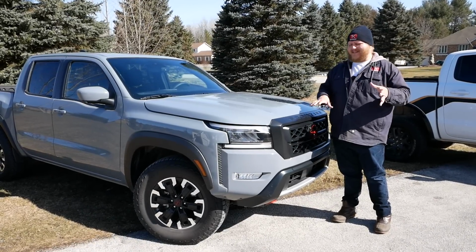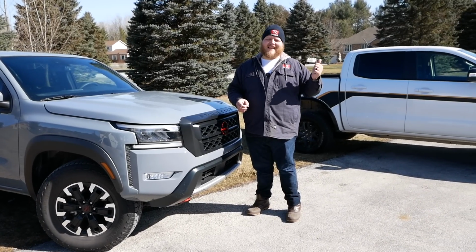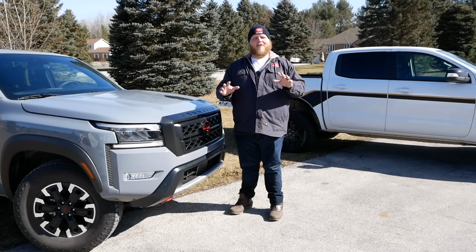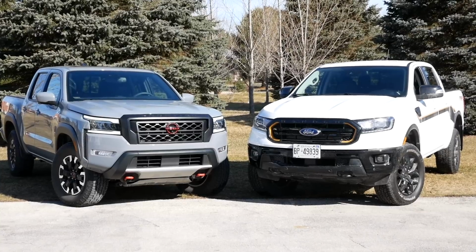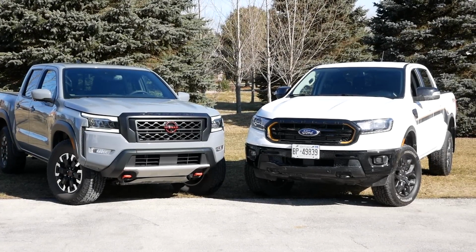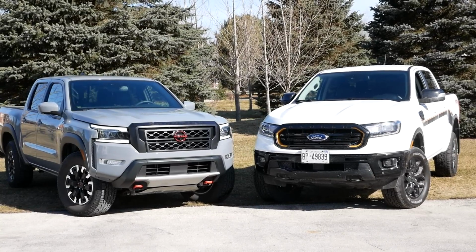Now overall, the styling on this Frontier, I think they really made it look sharp with the redesign. And hey, it's interesting because this Frontier is freshly redesigned. That Ranger is in its last year of its life cycle and it's about to get a redesign, but that's not what we're comparing right now. So now I want you to tell me, look at these two trucks we have today and let me know which one looks better.